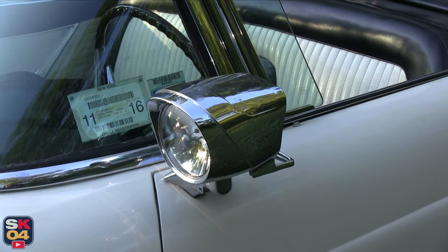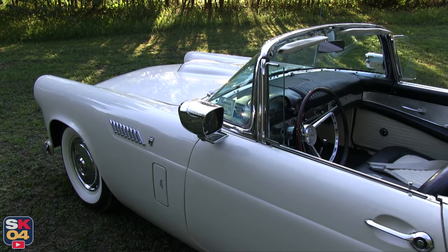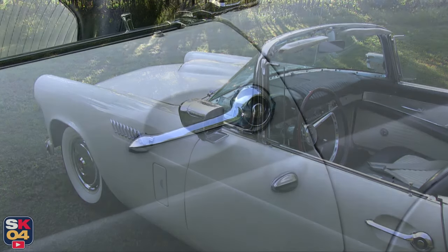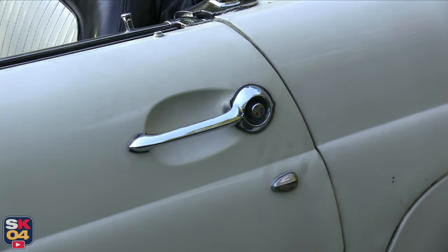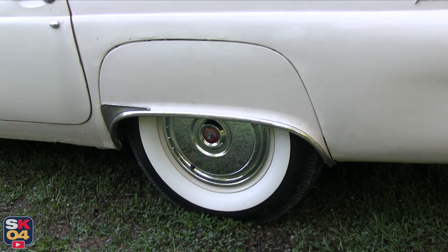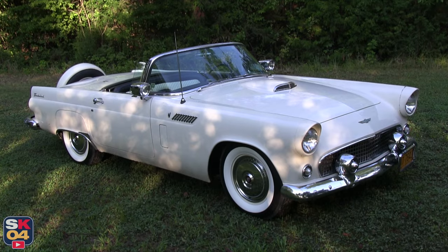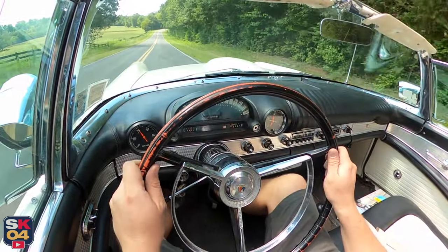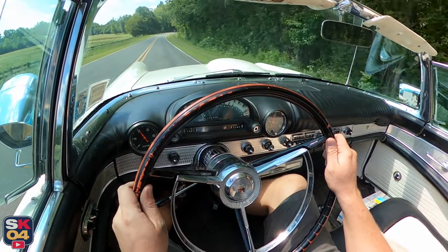This car in particular was originally sold new by Old Capital Motors Incorporated out of Kingston, New York on June 22, 1956. As far as I've been able to tell, it has every factory option that Ford offered for these cars in 1956. Aside from needing work on the rocker panels and rear quarters, the car is in wonderful shape for its age, a true time capsule.